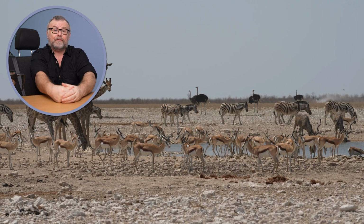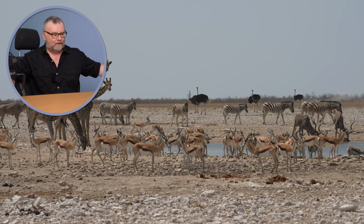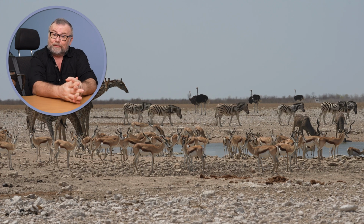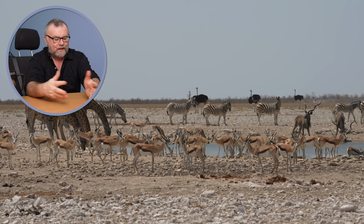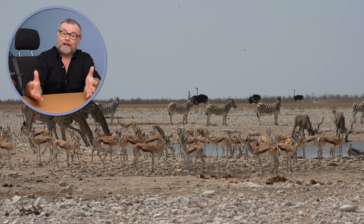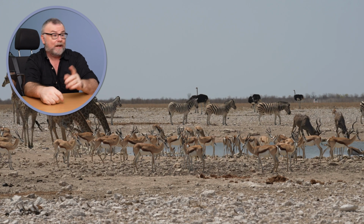It's great for photographers. You can take your tripod and a nice lens, set it up inside the camp while you sit and walk around and take photographs onto the waterhole as well. And it's lit at night. So 24/7, you can stand inside the camp and watch the animals come and go. There are always animals coming and going at that waterhole, and birds as well.